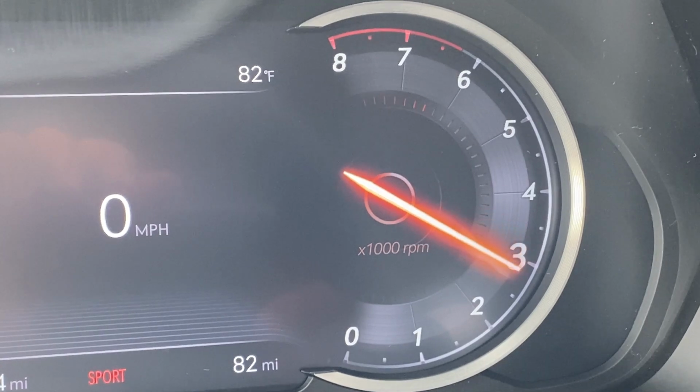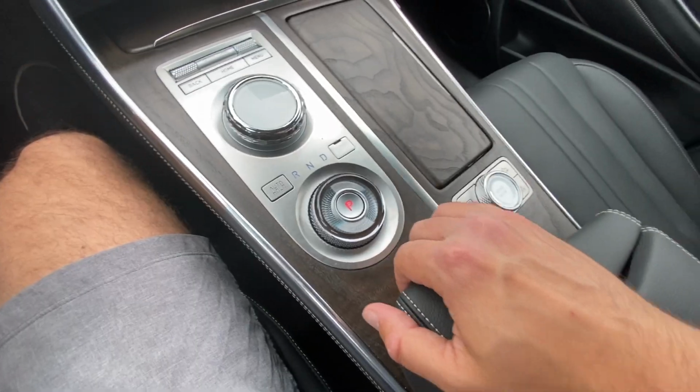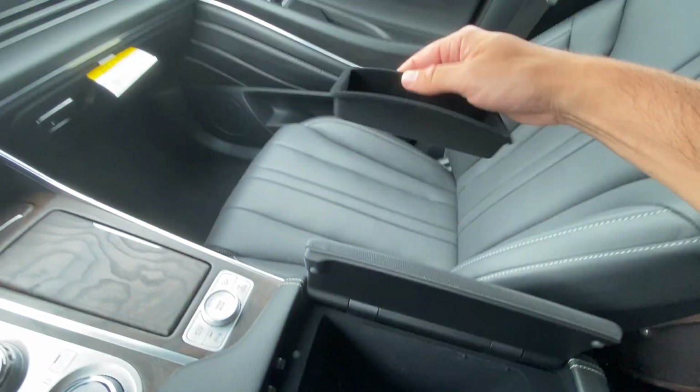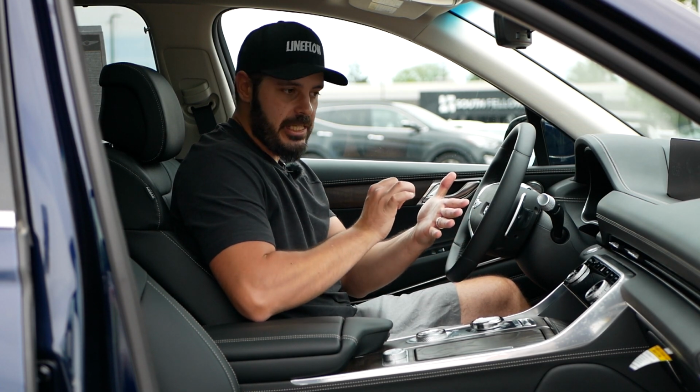In the center console here you have a split opening. You have this little thing that you can pop up and put, I'm not sure if you can fit a big pen in here. It's way too small for that, but you can fit a lot of markers and pens in this center console for when you feel that urge to just start sketching a car.